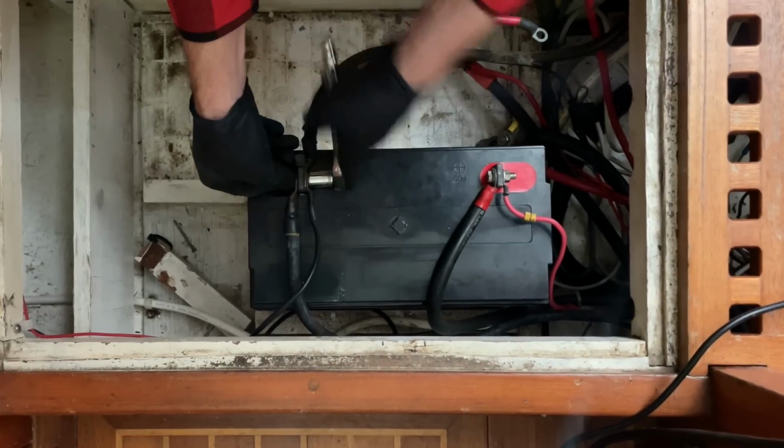Don't expect to save any weight with an AGM battery. This thing still weighs a ton, but there's no liquid sloshing around. There's some other benefits. We can talk about that later, but for now, let's get this thing hooked up.